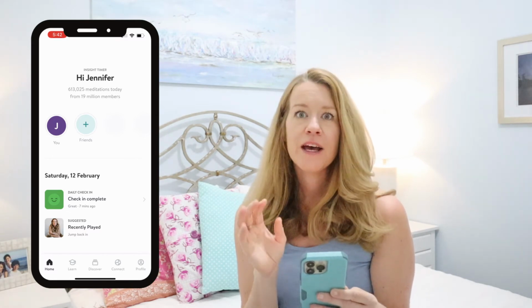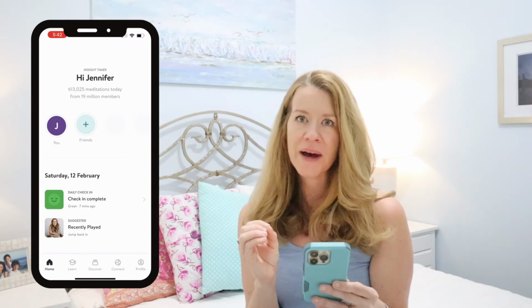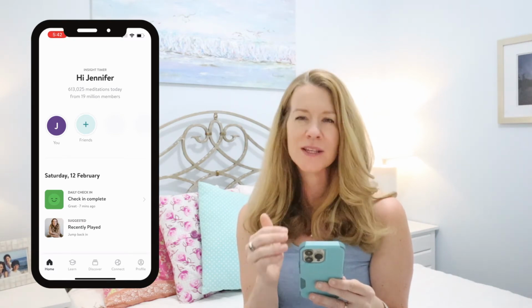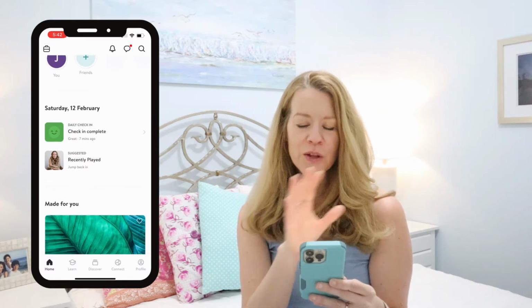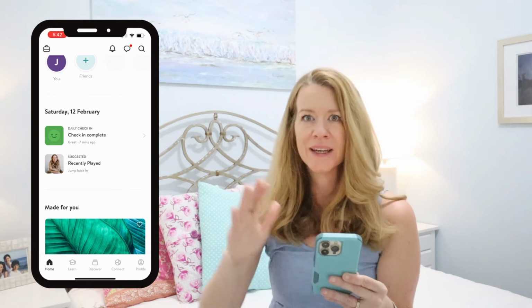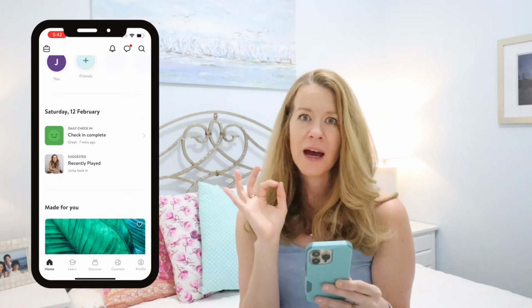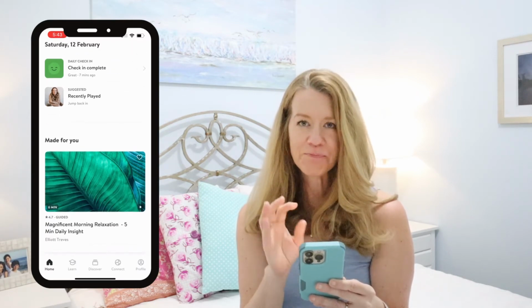So first of all, the check-in station. This I found completely like the best way. It was simplified. I found that all of the apps have a check-in, but this one is the most front and center, and it's the first thing you're going to do. The way that it's displayed and how it guides you to then pick out a meditation that is right for your mood, I found the most useful. So that was one of my favorite things.